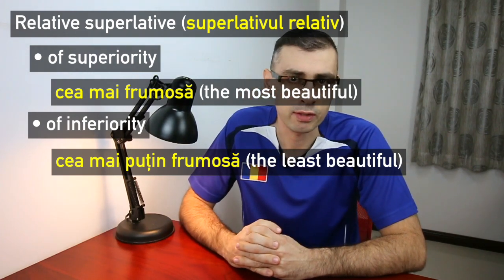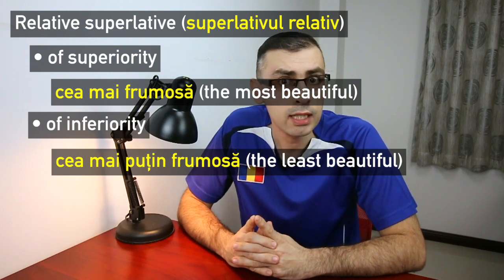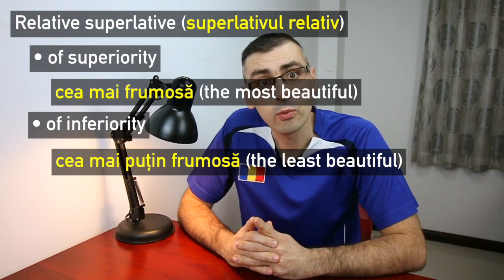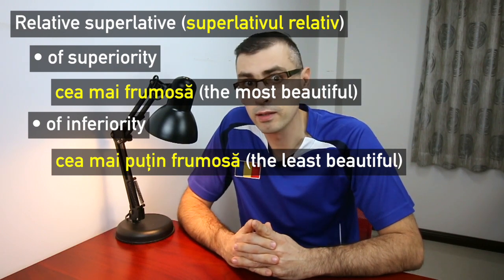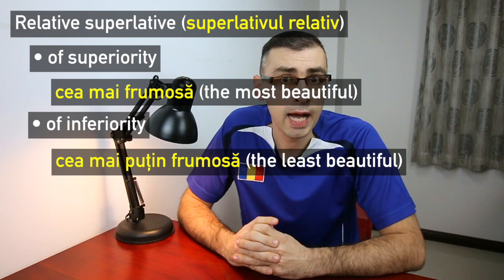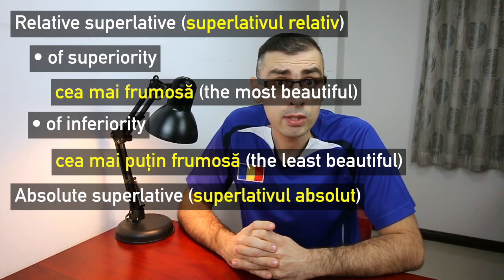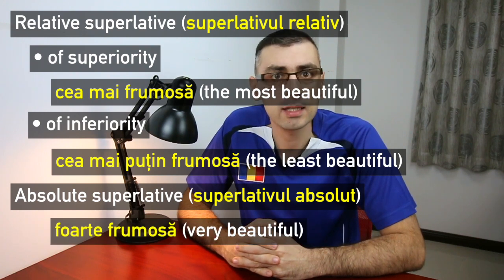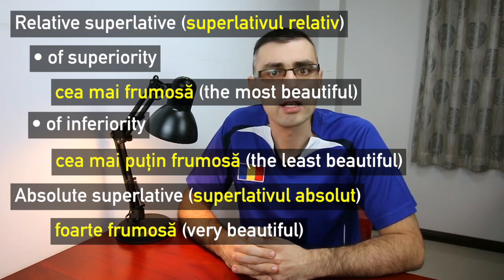Do note that cea is used with the feminine, while cel with the masculine. Cea mai puțin frumoasă, feminine, cel mai puțin frumos, masculine. Absolute superlative. Foarte frumoasă. Very beautiful. And that's the end of another Romanian language lesson.